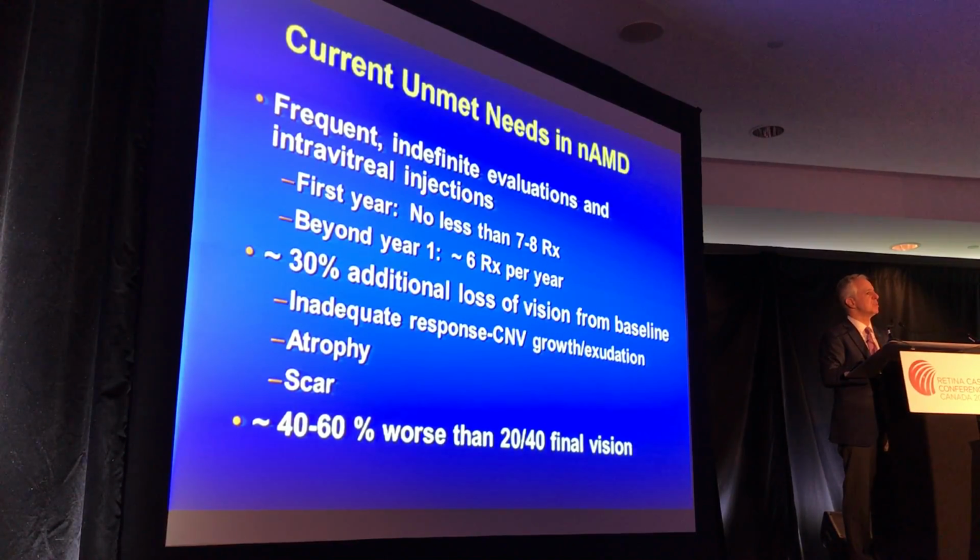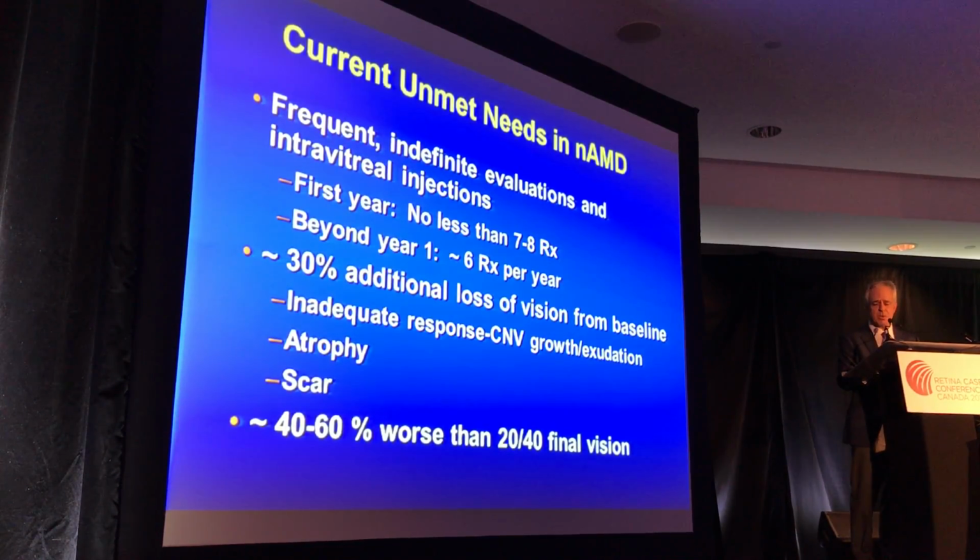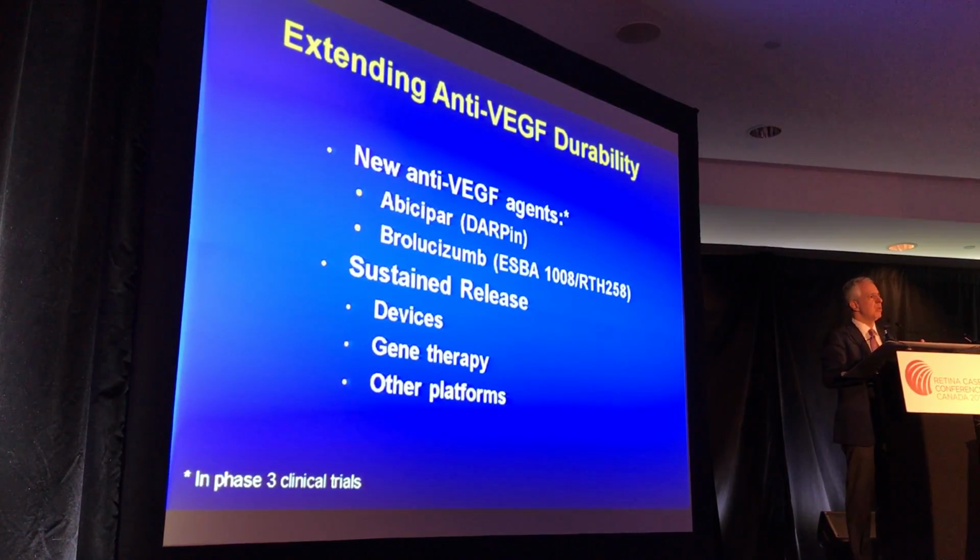And because patients present to us already with some significant decreased vision on average, we're really looking at absolute good vision, at best 20/40 or better in about 40, no more than 60% of cases. We certainly could do better with better vision outcomes too. So one way to address these unmet needs is, at the very least, extending the durability of what we can do with our current anti-VEGF approach.